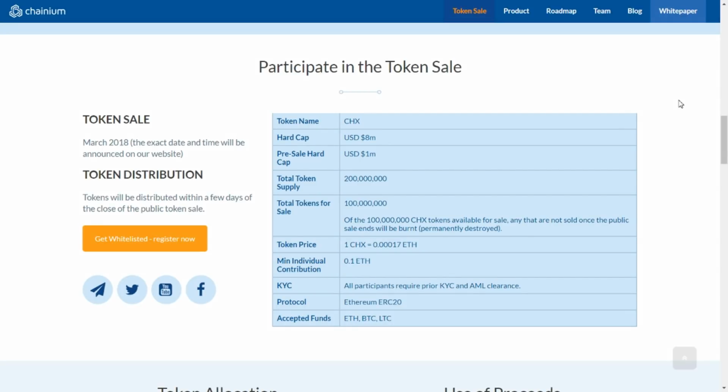So token sale time, and the token ticker is CHX. The hard cap is $8 million US. The pre-sale hard cap is $1 million US, and the total supply of tokens is 200 million CHX. The total tokens for sale is 50% of that total, 100 million, and they are going to have a token burn. So if they don't sell them all, which I think might be unlikely in this case, they will be burned and permanently destroyed.